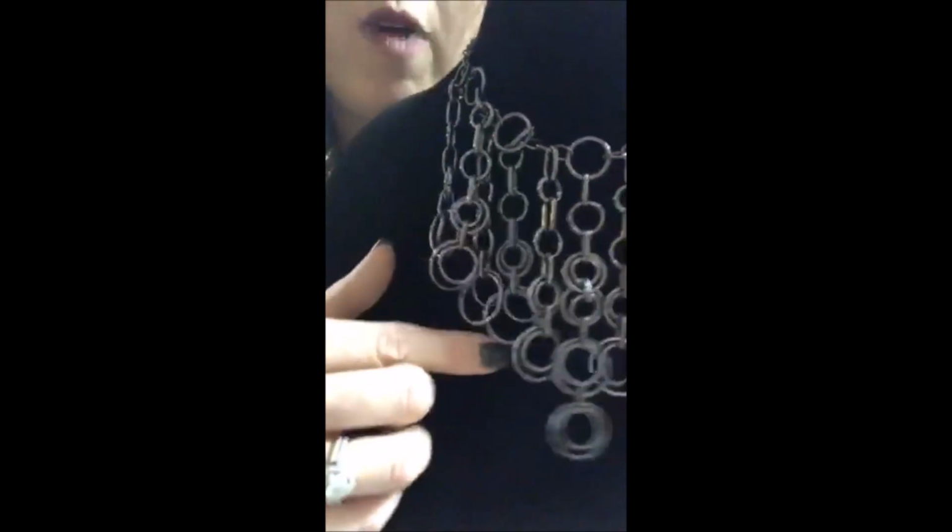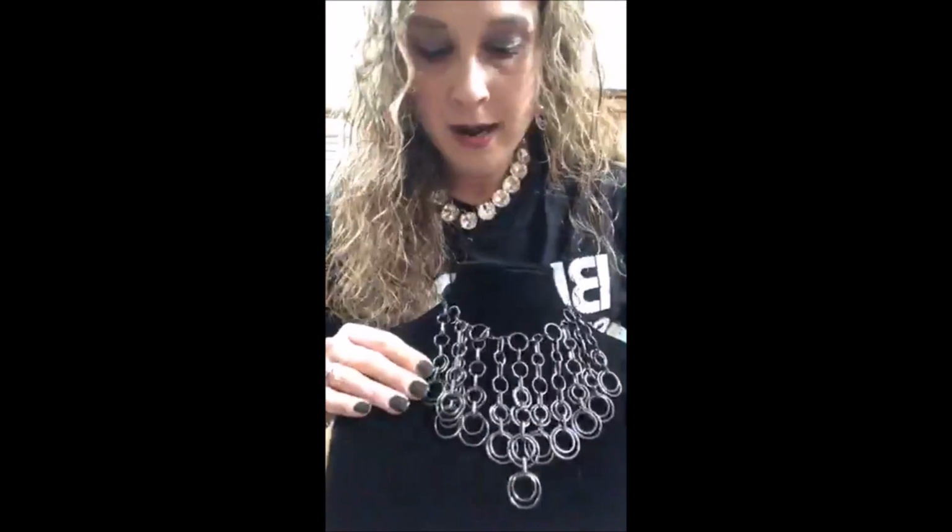So this is in the gunmetal. Okay, let me show you. Look at those hoops. Look at the textured ribboning running through this that gives it that extra gleam. Look at the individual strands. This thing is amazeballs. Can you tell that I was excited about this?